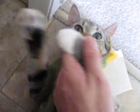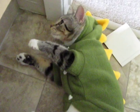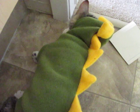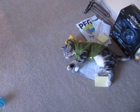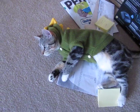Look how calm she is. She can't do anything. She actually didn't struggle. She gave up, and I put it on her. Poor kitty. How do you like it? Are you still struggling to get out of it, Kiwi?